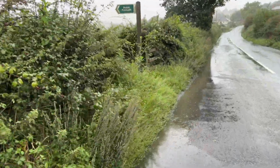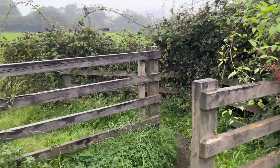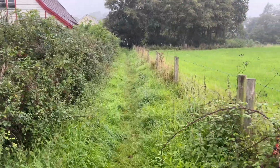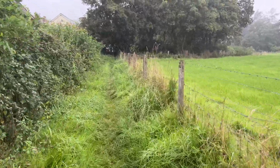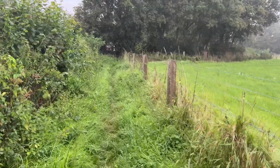Right, this is the path I want, if I can do it. Yes, so it's fairly straightforward. Straight down here now. So we've got plenty of time now to walk to Chapelton. We'll probably get there with upwards of an hour to spare unless we stop anywhere.